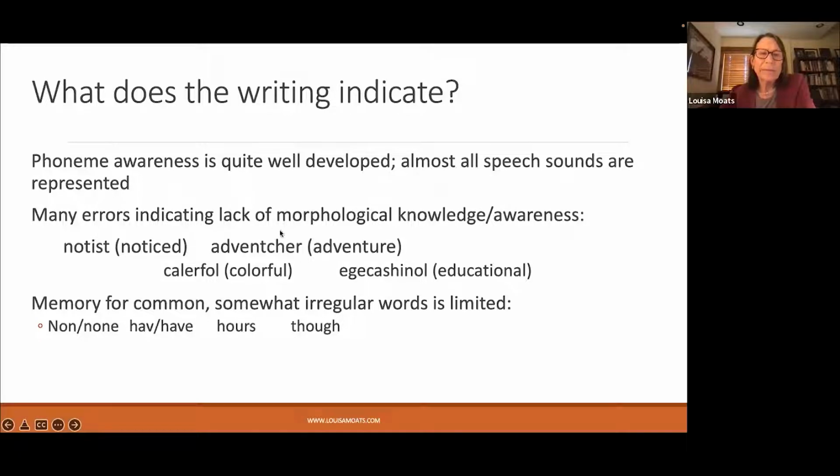Adventure is phonetically spelled. He doesn't know about the TURE final syllable on words like this. He doesn't know about FUL as a suffix. He doesn't know about ION as a suffix and AL as a suffix, or he doesn't know about the prefix and the root either. So there's a wide open invitation to us as teachers to begin to introduce morphological structures as we teach him to spell.